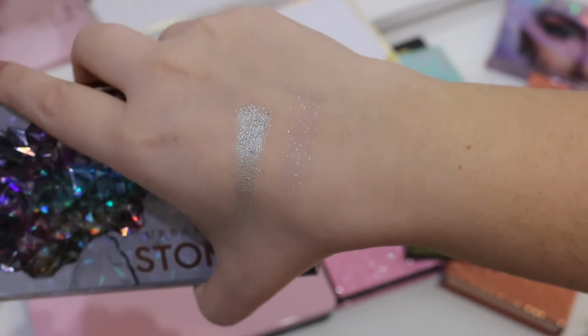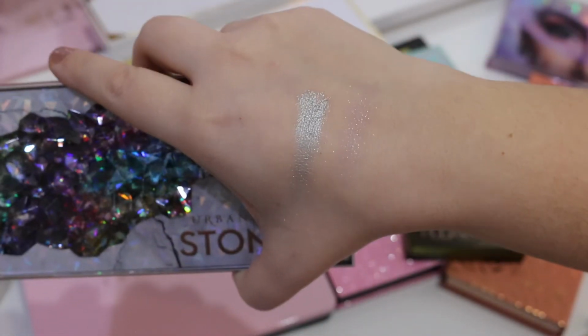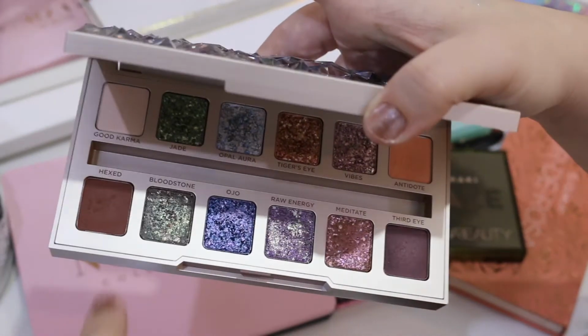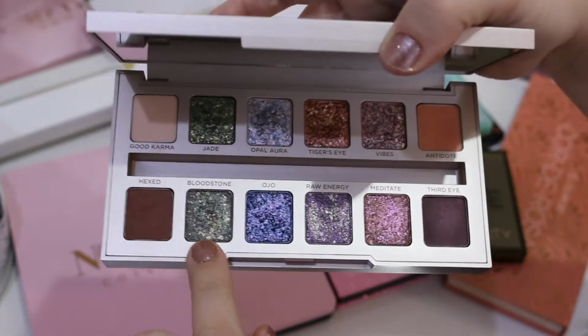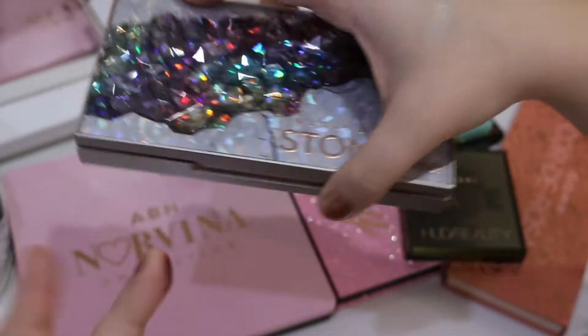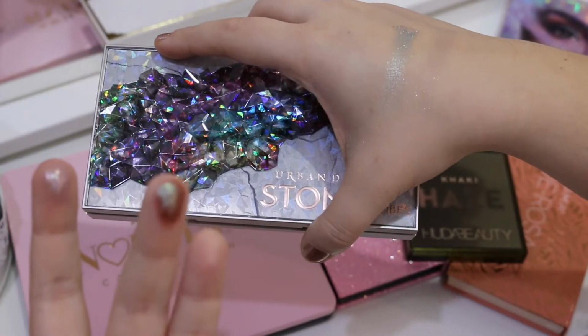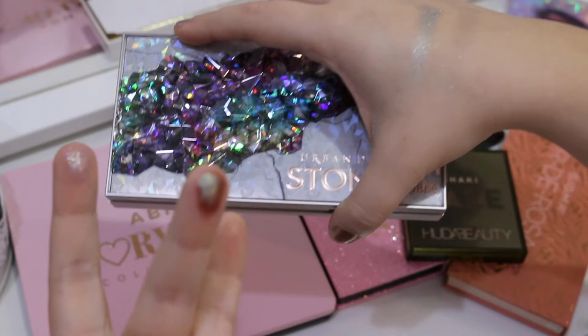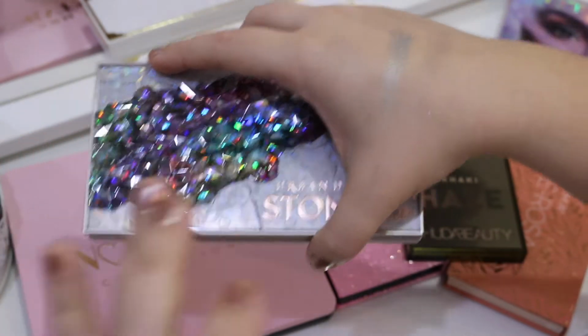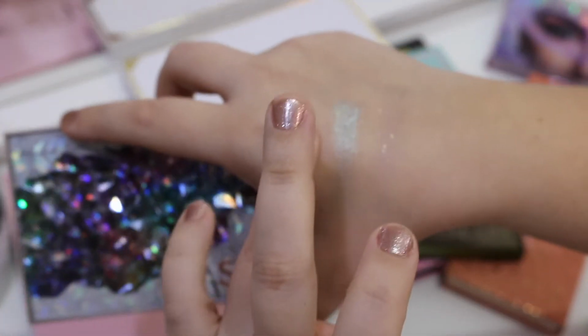Is that the quality we want in 2021? I don't think so. And I'm gonna swatch some more because this Bloodstone right here is pretty much atrocious. Well, this one does have a little pigment. I'm not gonna be mean and say that it doesn't have any pigment at all, because it has. But take a look at this.